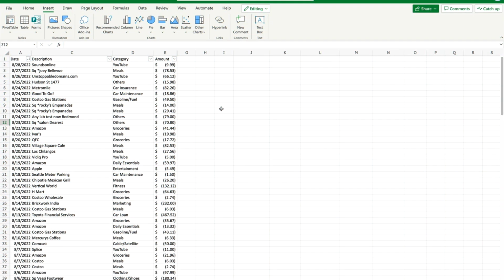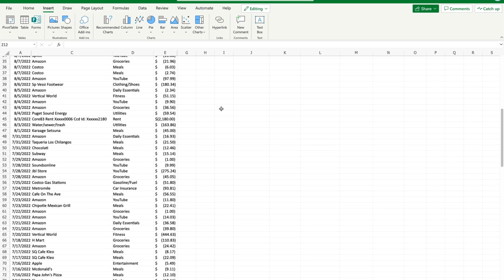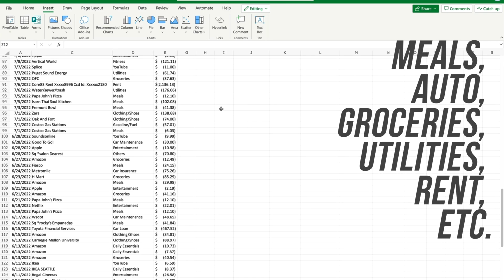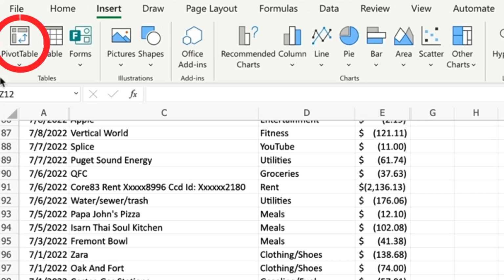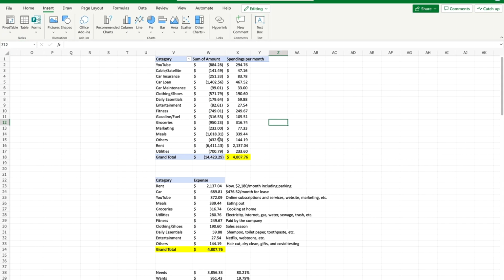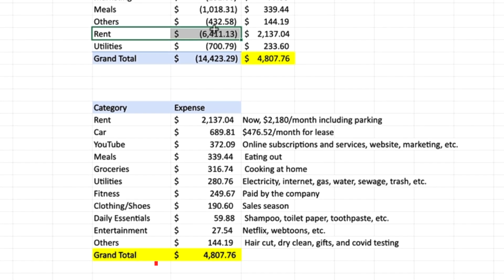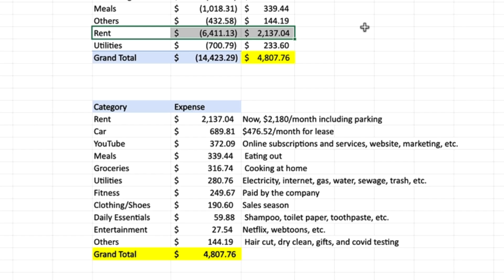I download the transactions on a spreadsheet and I try to categorize them into groups like meals, auto, groceries, utilities, rent, etc. Then I use Excel's pivot table to create a summary of my expenses. I spent a total of about $14,400 in the past 3 months. That's about $4,800 per month, including rent.